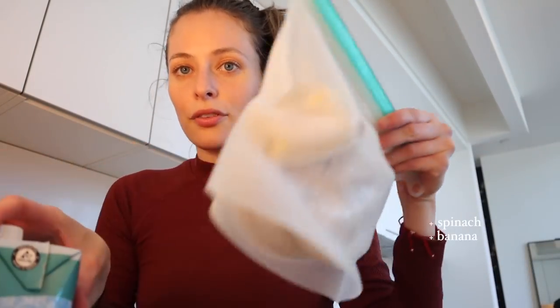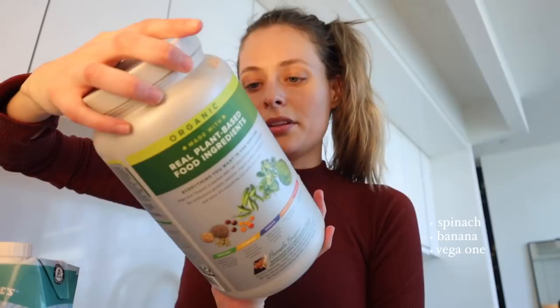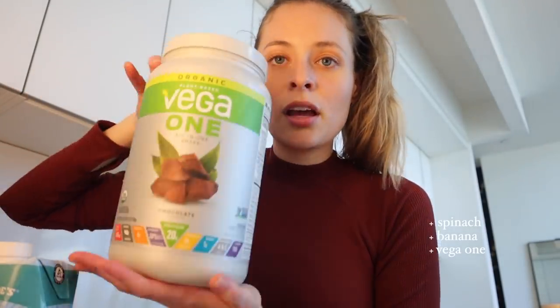So I jam pack it with spinach. I just freeze mine and it's like little spinach chips. I do half a frozen banana, and then I'll put in some Vega One. This is my favorite protein powder ever. It's the chocolate all-in-one plant-based protein shake.